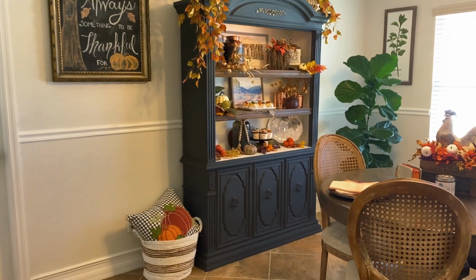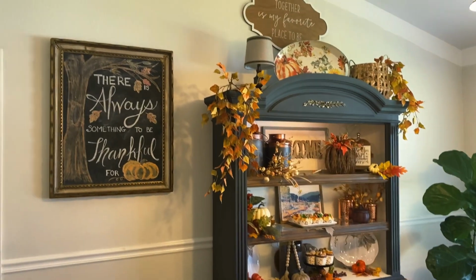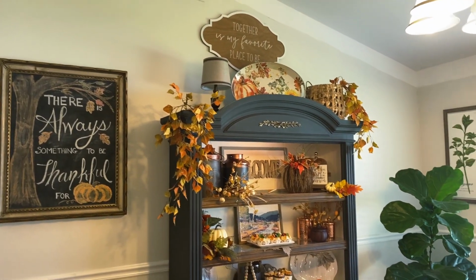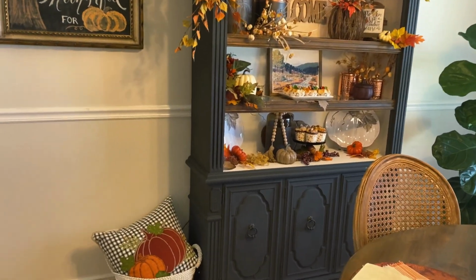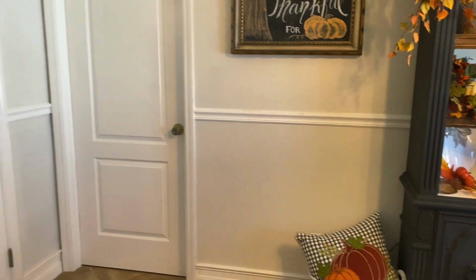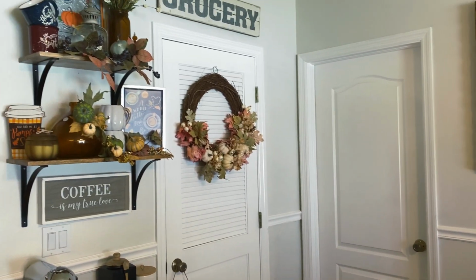Okay, so you've been with me. You know that little hutch used to be baby blue, and now it's this charcoal black. I love it. I love it. I think it fits in much better and it grounds the space and gives you something really interesting to look at and it pops.